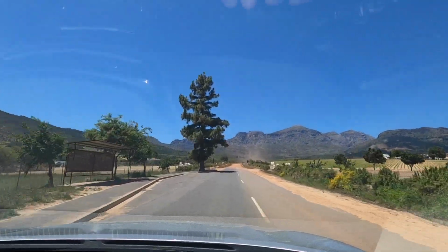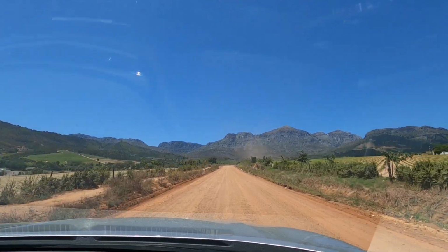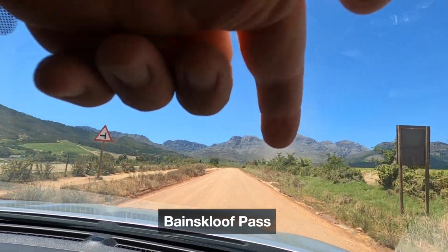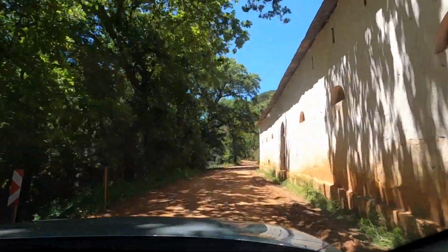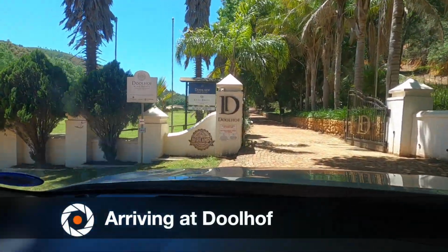On the final stretch to Doolhof, hitting the gravel. That's actually where we came down. We came down the pass there. Doolhof, there's the Africamps sign.